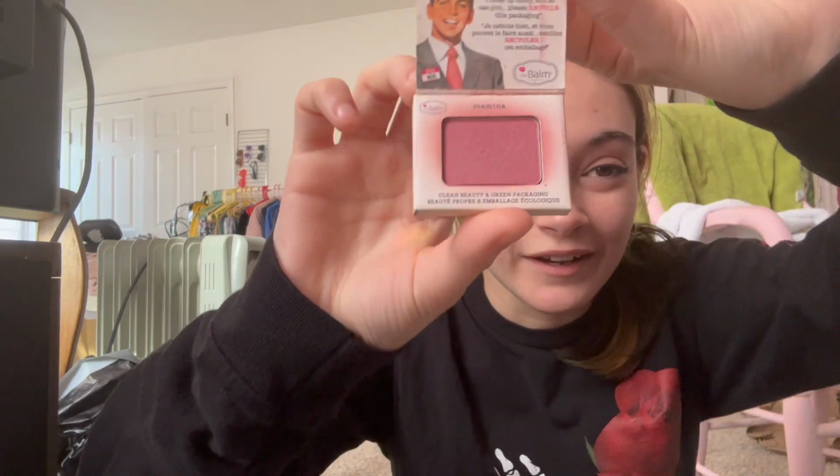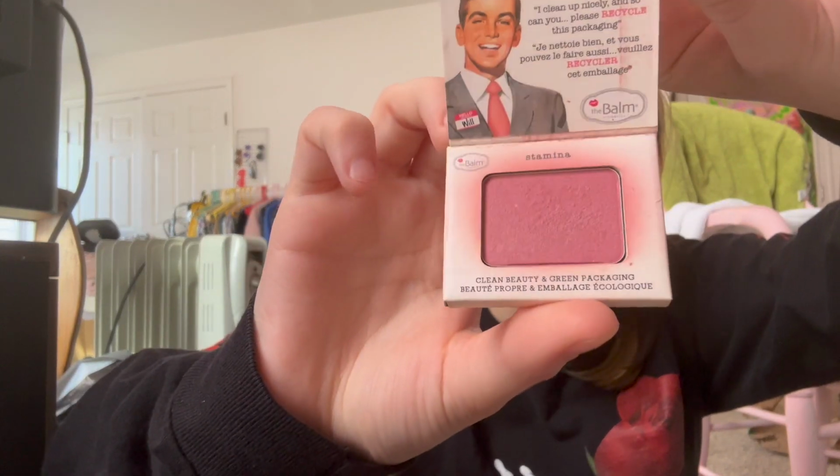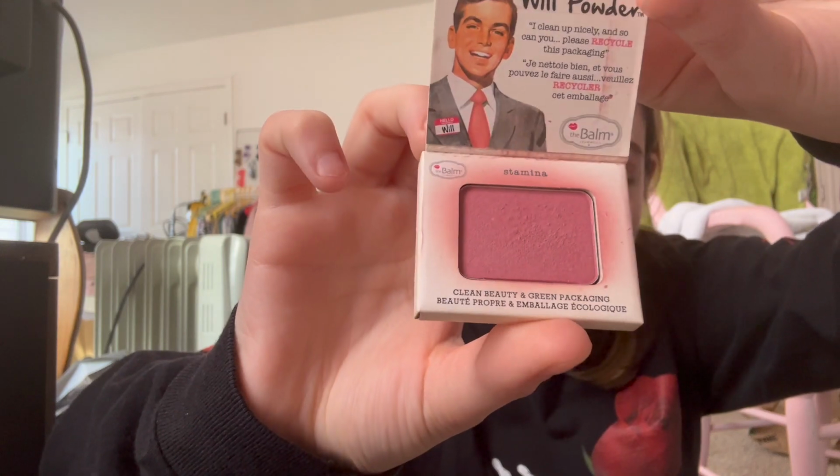I have this powder called Will Powder, and as you can see, it has been used quite a few times. I really like it. I just kind of like the packaging. I think it's really cute. So I'm going to keep this one because I use it very often.